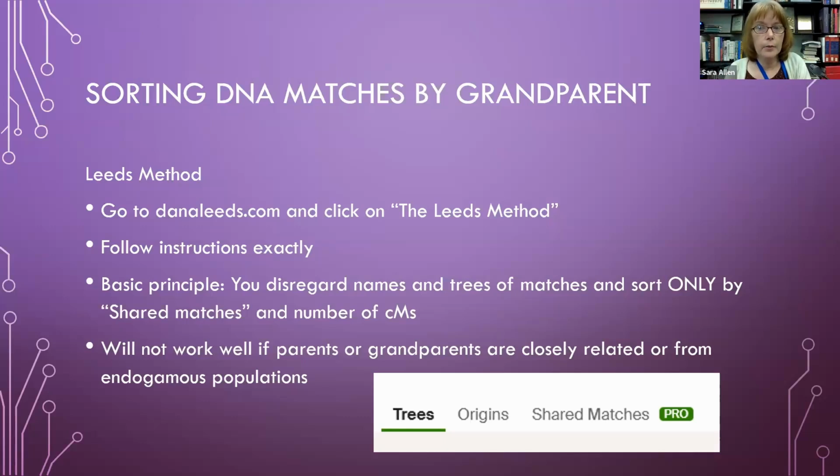And I don't have time to go into how to do it. There is a great website. It's called danaleads.com. And that is after the lady who originated the idea of the leads method. And you basically go to this website, danaleads.com, and she has some tabs on the top, and one of them is the leads method. Then you follow the instructions exactly. What you're going to do is create a spreadsheet. You can create it in a spreadsheet program on your computer. You can do it on paper with a paper and pen.